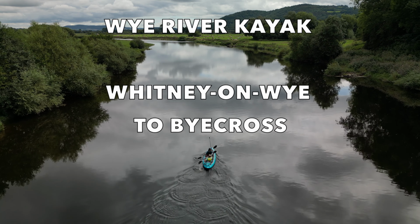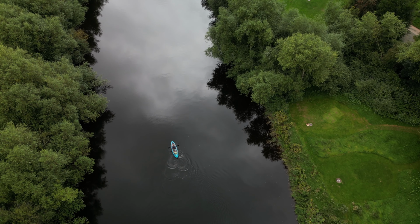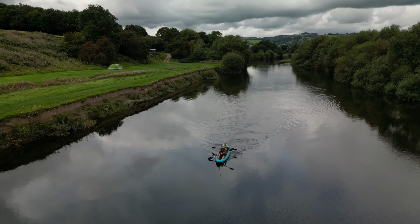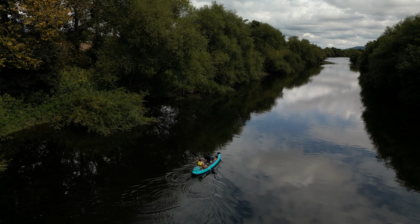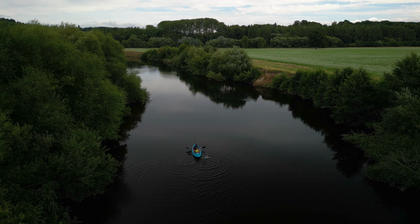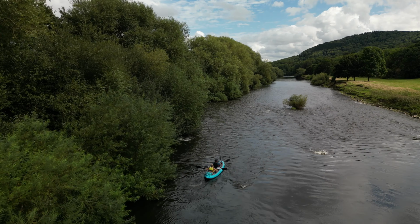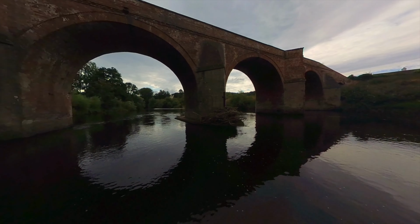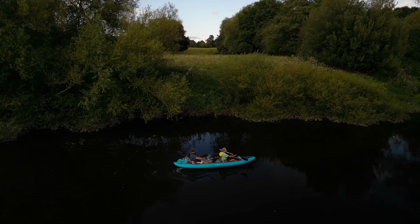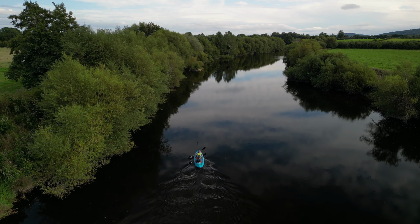Join us on this 12.5 miles kayak from Whitney-On-Wye to Byecross Campsite on the Wye River on the 24th of August 2023. Watch on to learn about the dramatic scenery in the upper Wye Valley, how the river alternated between slow, steadily flowing sections and more turbulent sections of rapids, one of the nicest bridges on the Wye River at Bredwardine, and other useful information about this route and about kayaking the Wye River generally.